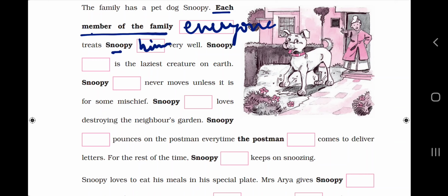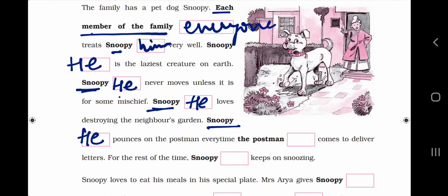Snoopy. Now it is masculine gender, so Snoopy की जगह पर हम लोग क्या लिखेंगे? masculine gender के लिए हम लोग कौन सा pronoun use करते हैं? He. He is the laziest creature on the earth. Snoopy. Again, instead of Snoopy, we will replace Snoopy with he. That is, he is a pronoun. Never moves unless it is for some mischief. Snoopy. Again, he. He loves destroying the neighbor's garden. Snoopy. Again, we are using the masculine gender he in place of Snoopy.